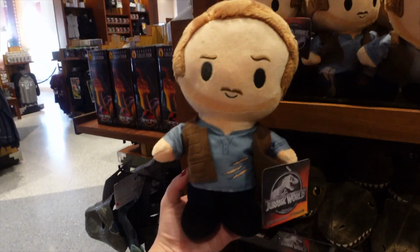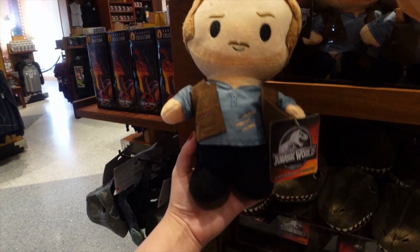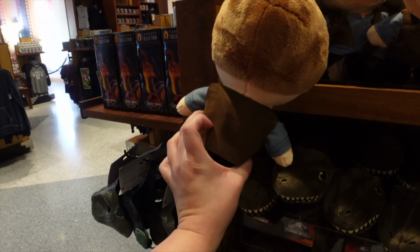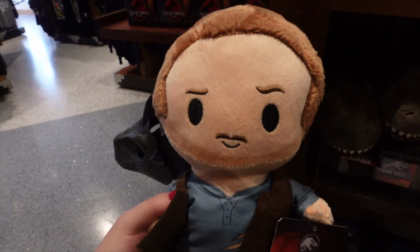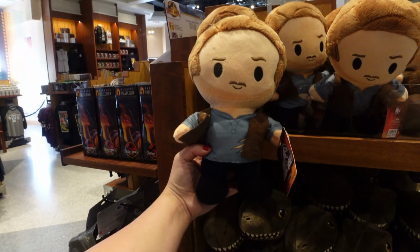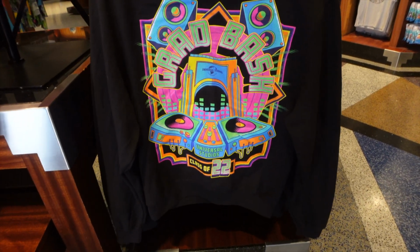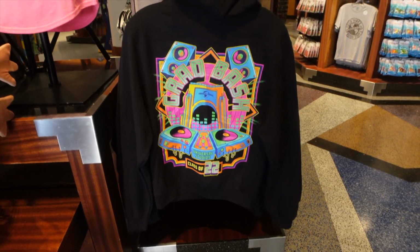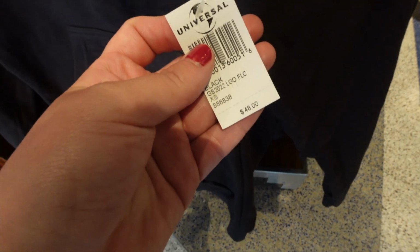Another new arrival here at the Universal Studios store is this Owen Doll. How cute is this? This is so adorable. I love little plushies. I like his little facial expression and his little mustache. And he is $17. And for all you graduates this year, they have some Grad Bash merch. Class of 2022. This is what the front looks like. Has a little logo right here, and this is $48.